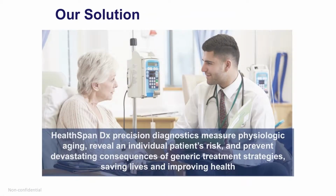Our solution is the diagnostic suite that measures just that. It measures molecular age. We're positioning to use that test in a clinician's office for individual patient risk prediction, and to prevent devastating consequences of treatment strategies, to save lives and improve health.